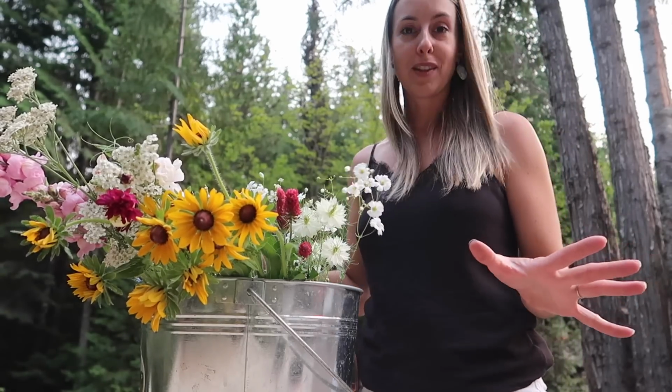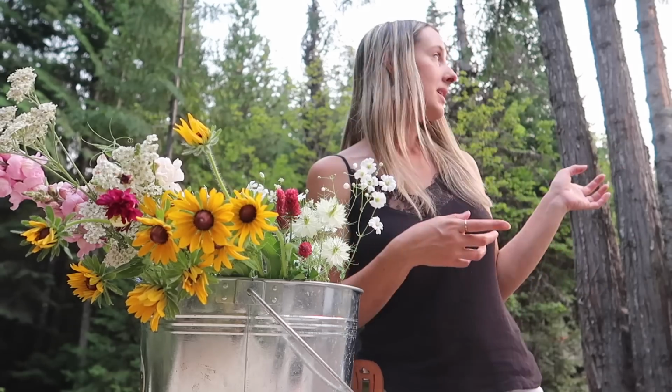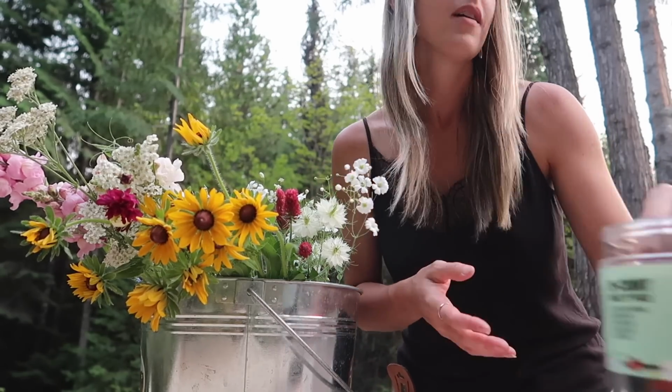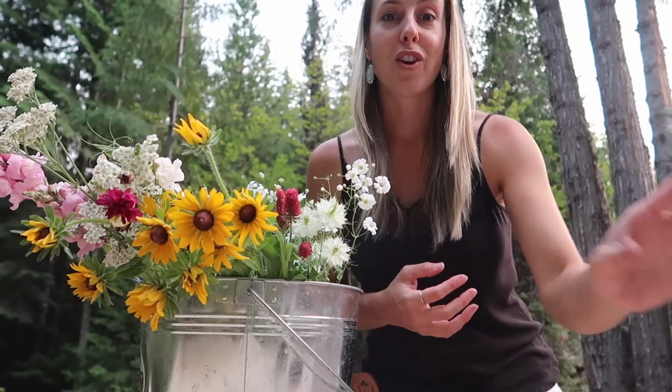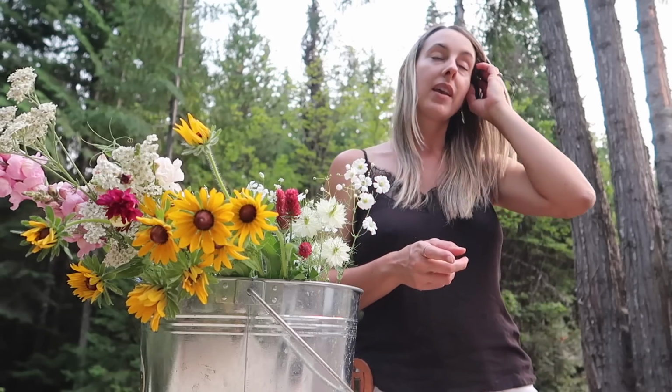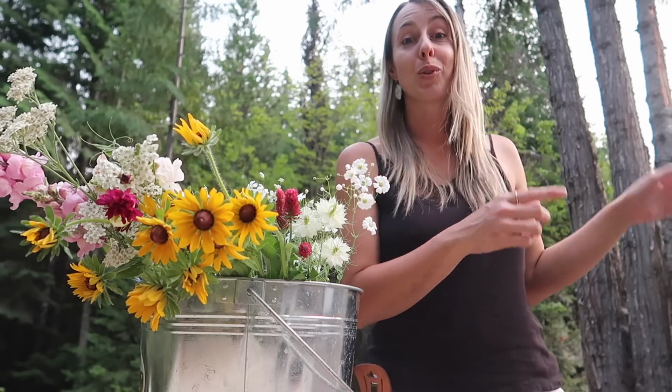So I've got all my stems in the water here. I'm gonna go grab one out of the freezer. This is my pack that's not in the freezer, but I'm gonna grab one out of the freezer. I'll do one of the cream shots so you can see what they look like. I'm thinking the peaches and cream. And then I wanna show you the dahlias, and we'll do our Q&A.